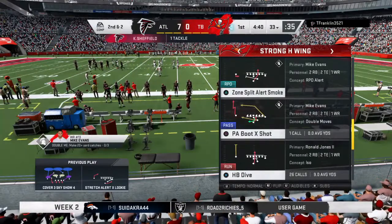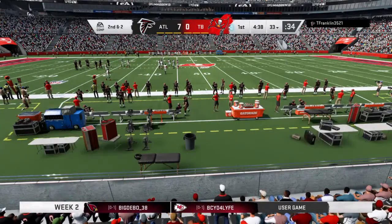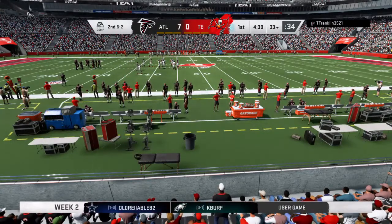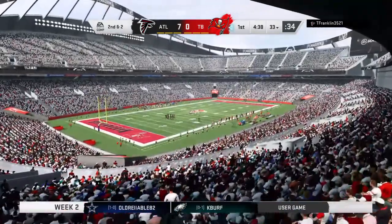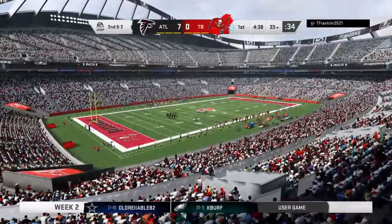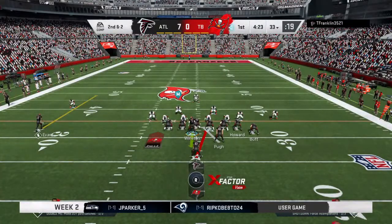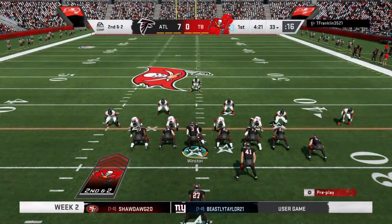Well, it's time for them to be good teammates right here. What I mean by that is possess the ball for a little while, get at least 2 first downs, give their defense a chance to settle down a little bit after they give up a touchdown. 8 yards the tally on that first down run. Here's 2nd and 2.